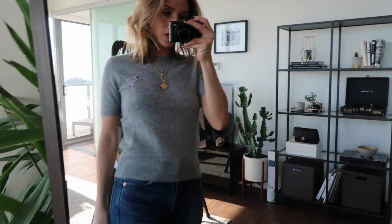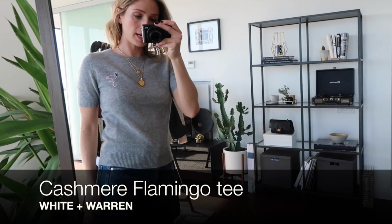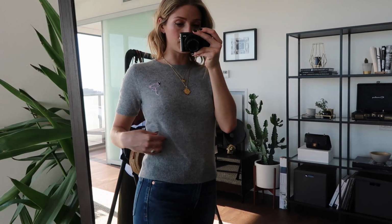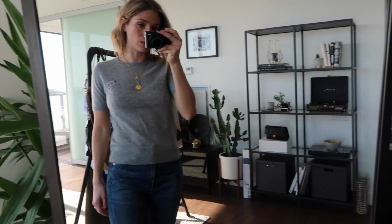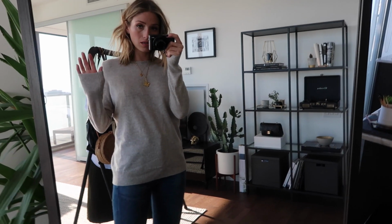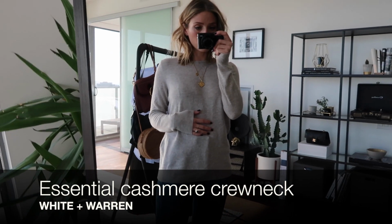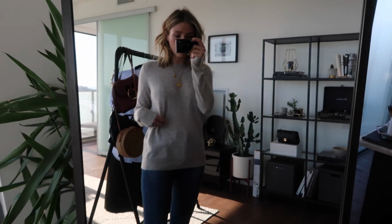All right, so I just wanted to show you 2 pieces from White and Warren. This is actually a cashmere t-shirt. I might even tuck it into my jeans. Super, super soft, not at all itchy, and so comfortable. And last but not least, this really gorgeous oatmeal cashmere sweater from White and Warren. This is a size small, just for reference.